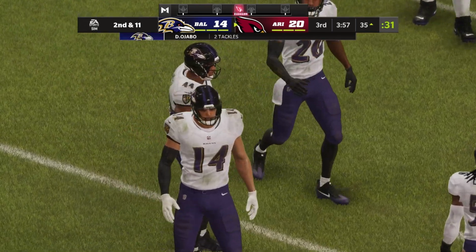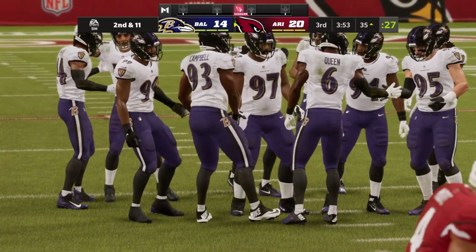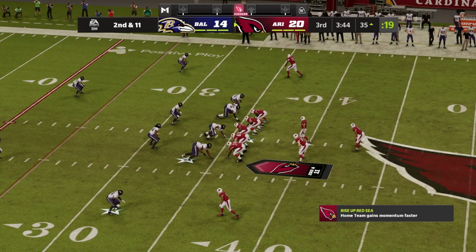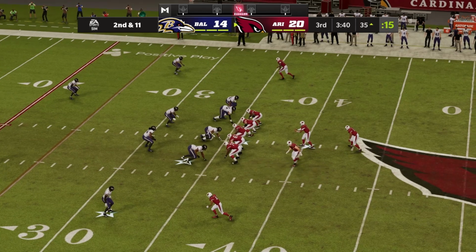And this has become one of those kind of in vogue plays, kind of like the shuffle pass was a few years ago. This one never got off the ground, but you understand why a lot of teams are running it. A lot of these wide receivers run like running backs with the ball in their hands.